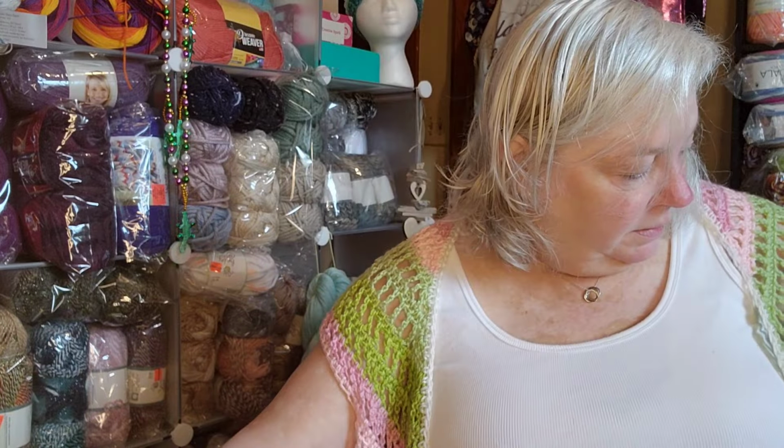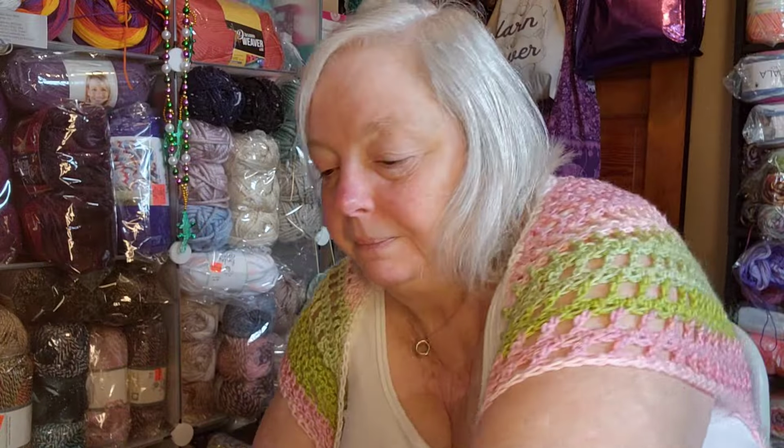Let's put the project bag on the floor because we took the yarn out of it. I'm going to set these back in the box for a minute.